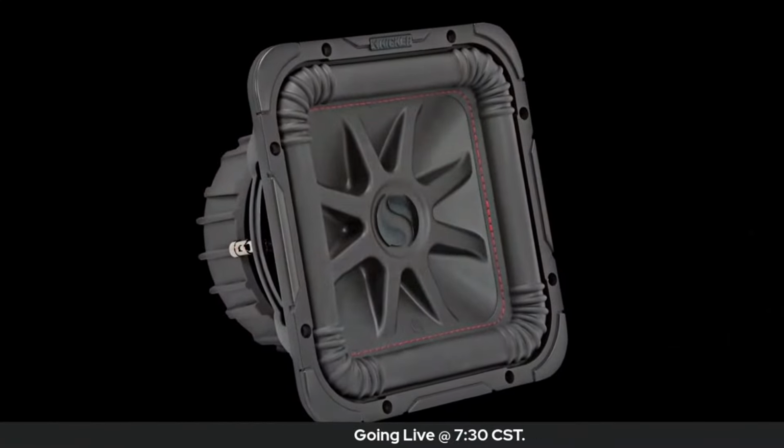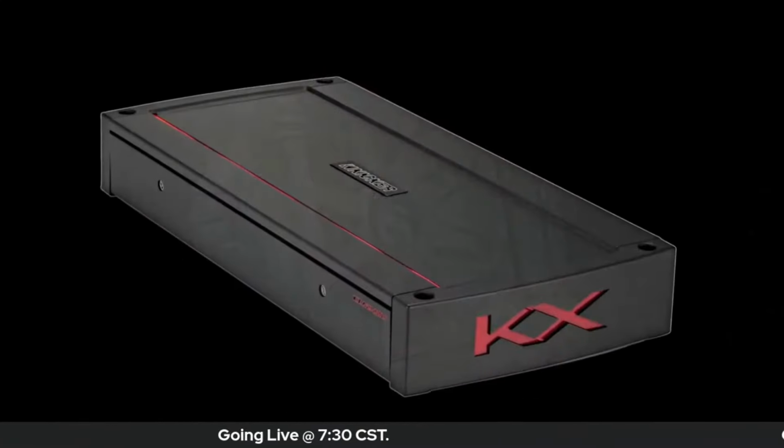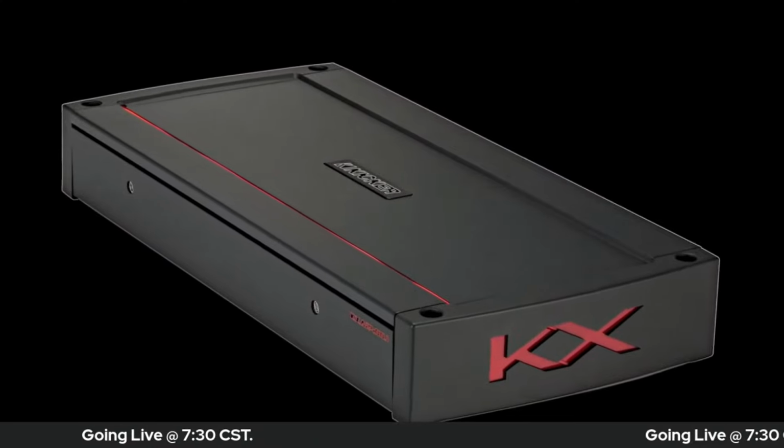We use the L7R 12-inch subwoofers because this allows you to use one KXA 2400.1 amplifier, and you still get big bass with fewer upgrades to your charging system. The Kicker Quad Box is the bass head starter kit, and if you're worried, it plays way below 40 hertz.